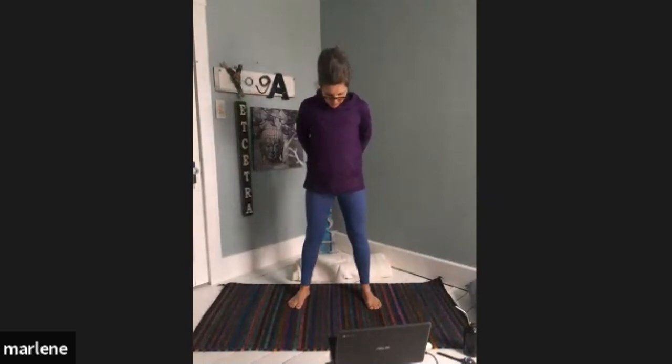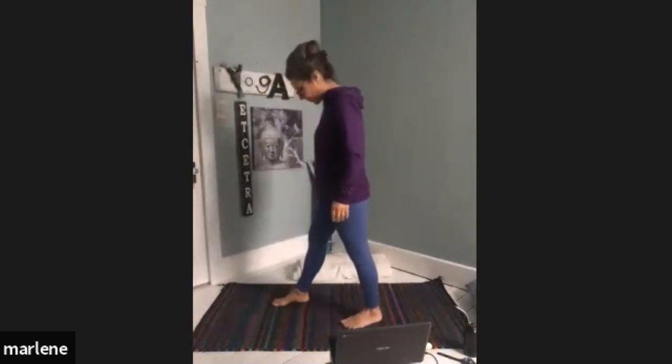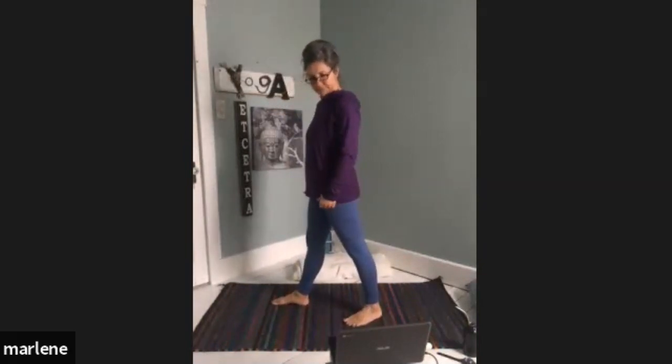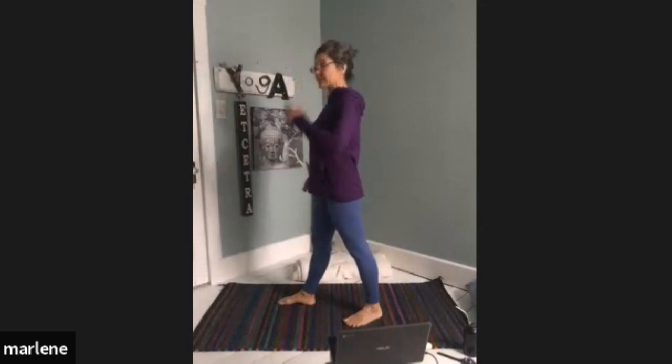Okay, so we're going to release the hands. We're going to take your right leg and bring it forward a little bit. And the left leg is going to come back. Okay, the feet are not very far apart from each other. We're standing up nice and tall here. So first of all, just find your balance here. And we're going to go into a pyramid pose.